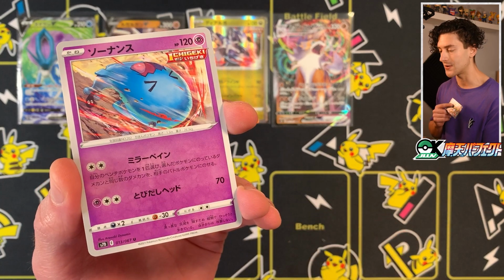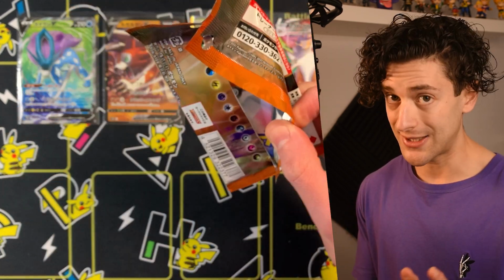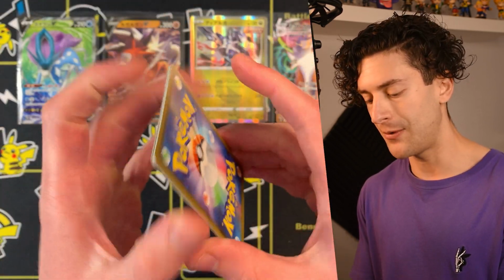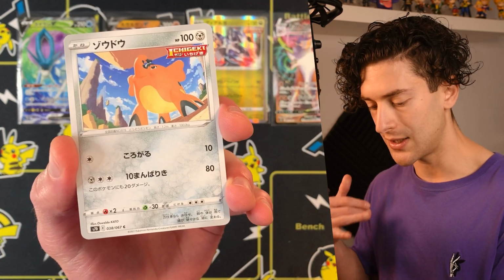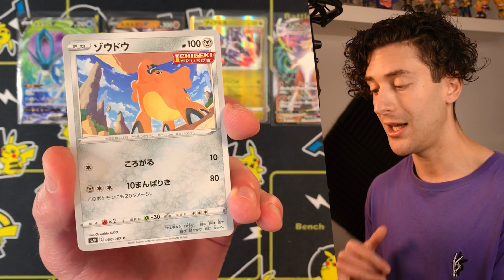And behind that, we got Sonansu. Blue Sky Stream is the more popular out of the two S7 sets. One of the big reasons for that inside Japan, more specifically, is because Rapid Strike is a more viable or a more favored type of deck to build around than single strike. So Ichigeki is the Skyscraping Perfect set. All the Rapid Strike cards are inside of Blue Sky Stream. So for that reason, it's super popular in Japan.